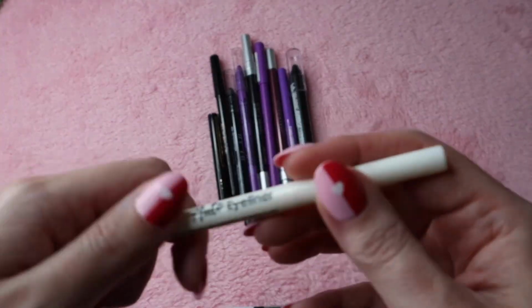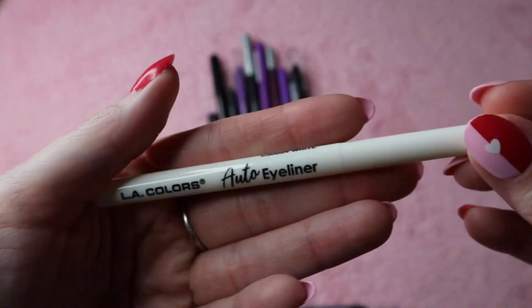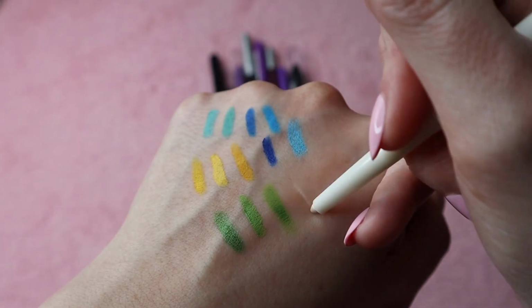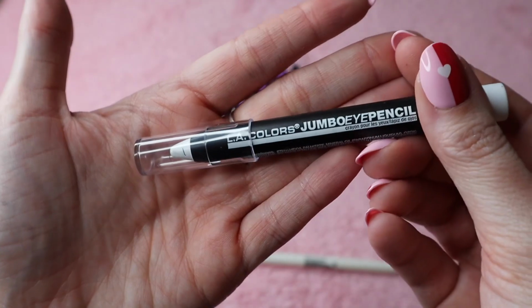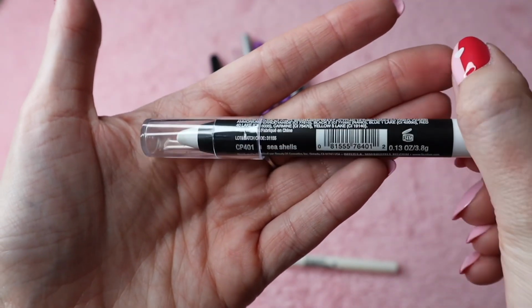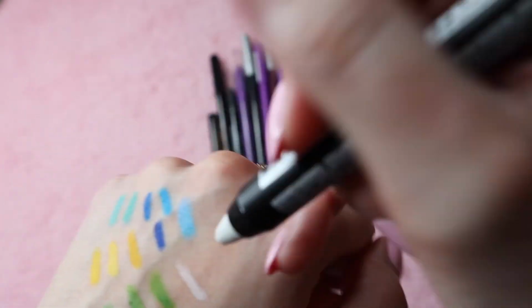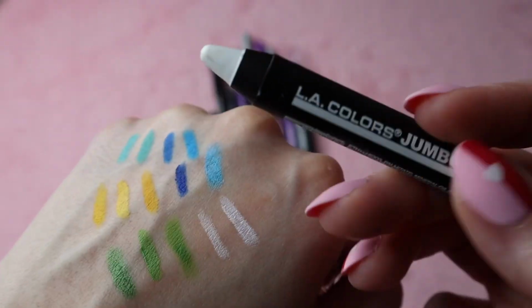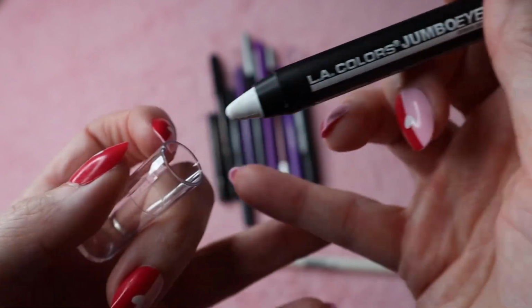Got two here that are a white. Both of these are from LA Colors. This is the LA Colors Auto Eyeliner in the shade White. And then this is the LA Colors Jumbo Eye Pencil in the shade Seashells. Okay, I'm going to keep the Jumbo Eye Pencil one and declutter the other one.